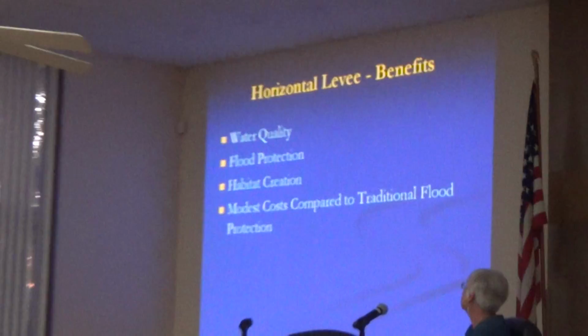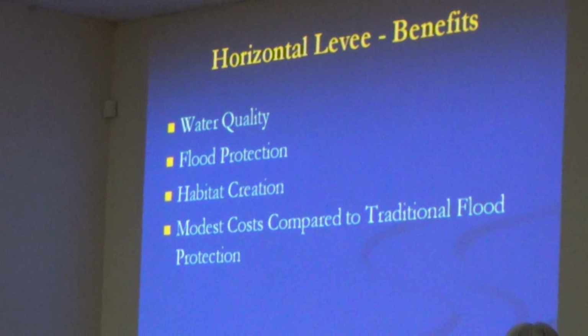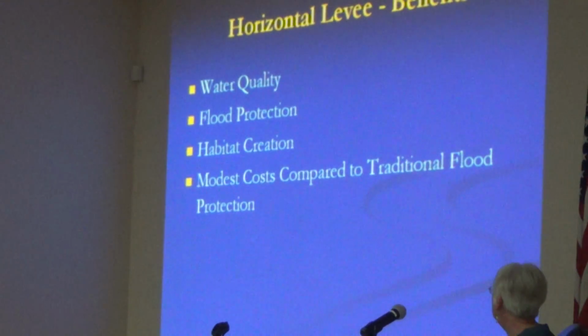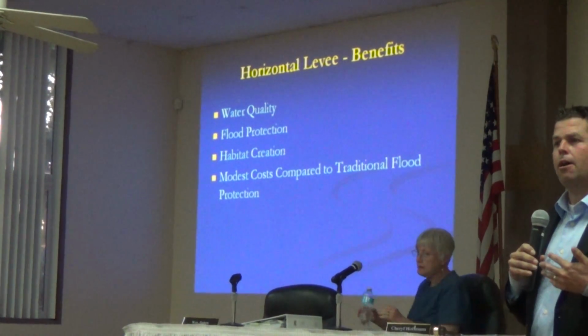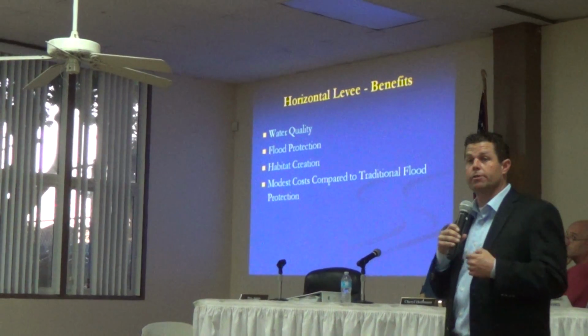So I think I've touched on some of these, that we have a water quality component, that we're going to pick up habitat, that this is a resilient flood protection measure. And the thing that really gets a lot of people is it costs about half of what the equivalent armoring would be if we just did that along the bay edge.